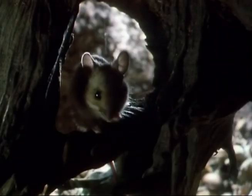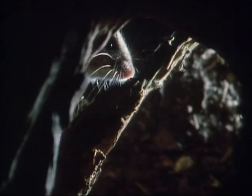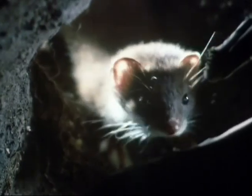And they're liable to be visited by a much fiercer and more successful predator than the cat. One of its country names is mouse hunt. In other words, the stoat.